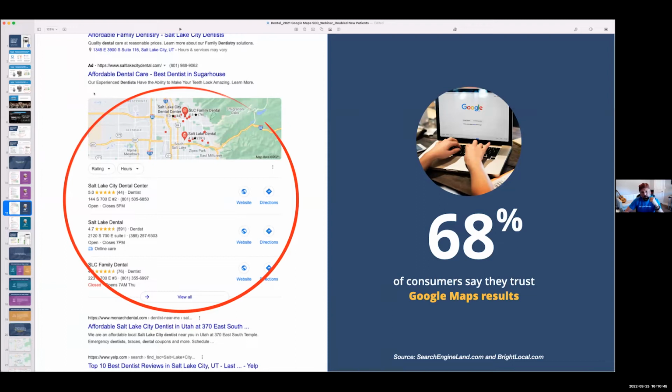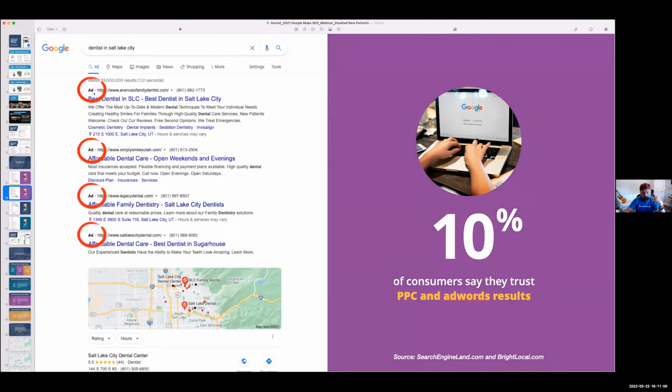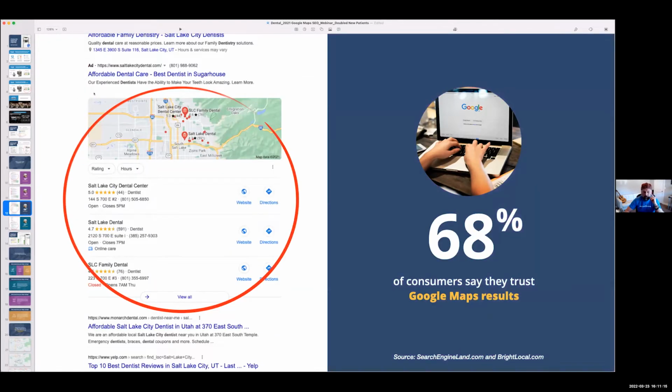Now you can think about your own search habits, right? If you're looking for a local business and you want to get some information about the different companies that are local, how often do you skip the ads? I do it almost every time, just unknowingly, because I know that I'm not getting an objective view of that company because it's an advertisement. I usually go to the map, and it's likely that most of you do the same thing. Okay, so about 2/3 of people trust the Google Map, over 10% trusting pay-per-click or the Google Ads.